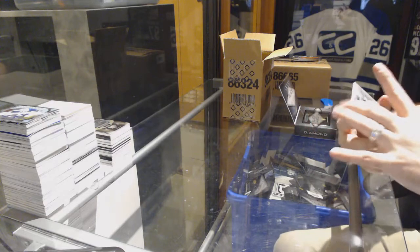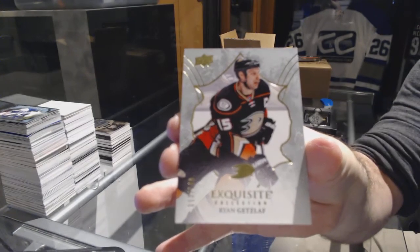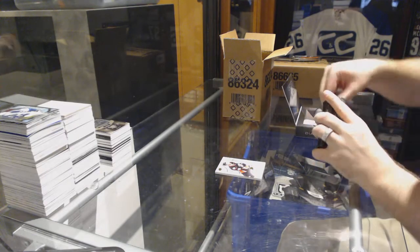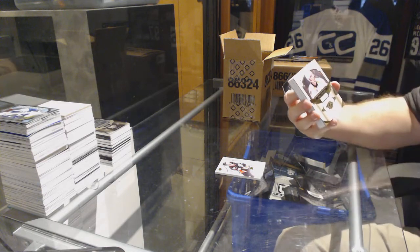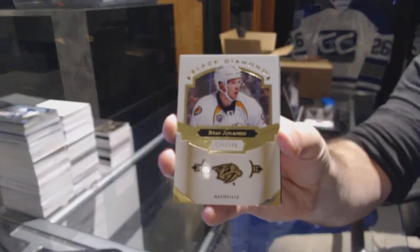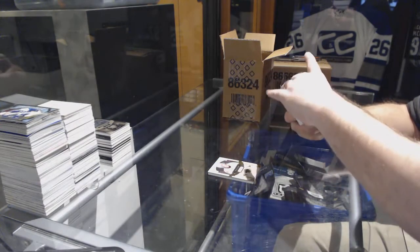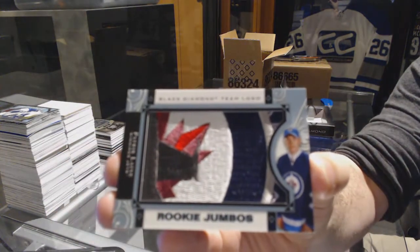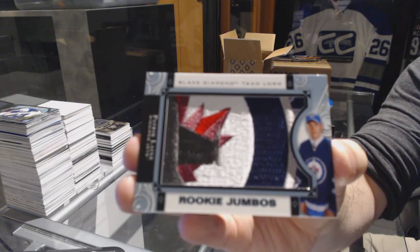We've got for the Ducks, number 149, Ryan Getzlaf. Ryan Getzlaf. For the Predators, the 249, Ryan Johansen. Ryan Johansen. For the Winnipeg Jets, we've got a rookie jumbo logo, Patrick Laine. Patrick Laine.